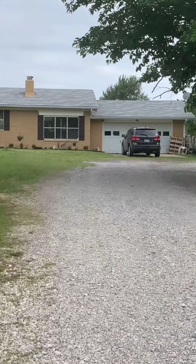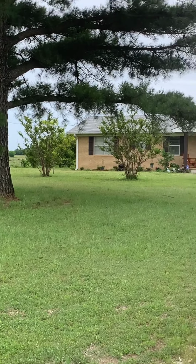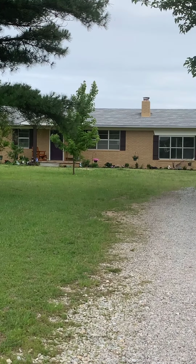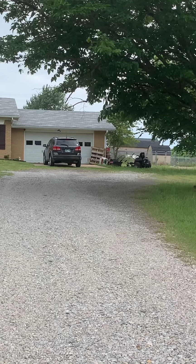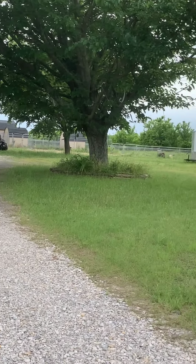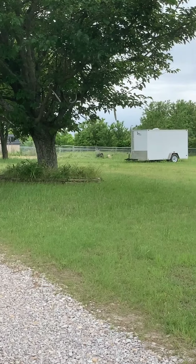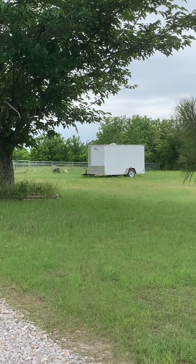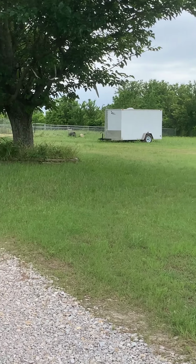And this is the house. We moved in here the last part of November last year. When my mom moves in, we are right about where this trailer is. We are going to be having a cottage put in for my mom to live in.